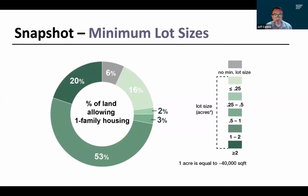We also collect data on minimum lot size requirements. We convert all of these requirements to acreage. As you can see, almost all land in the metro area that allows one-family dwellings has some minimum lot size requirement. In fact, 73% of that land requires lot sizes that are greater than 1 acre. Similar to ADUs, decreasing lot size requirements for one-family homes may be a way for policymakers to add density to one-family zones.